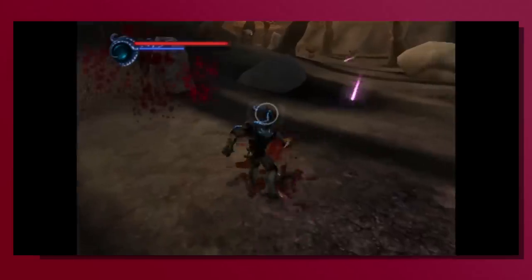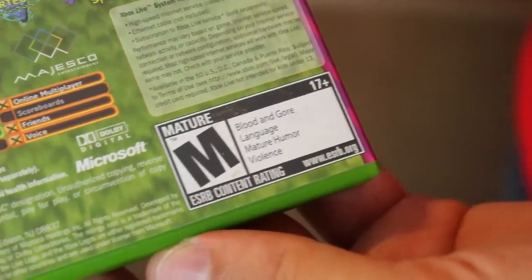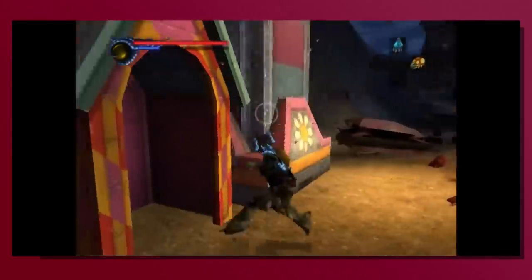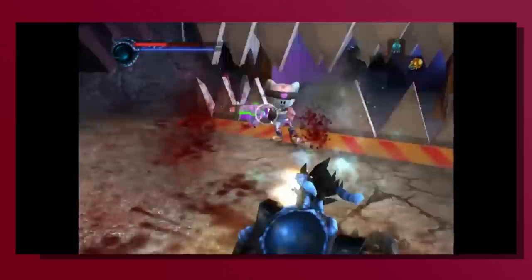Yeah, but it plays out like a third-person shooter, and it's incredibly gory and really hilarious. It's flawed. I mean, the frame rate stutters, but it is also backwards compatible on the Xbox 360. So if you want to tear apart animals that are ridiculously cute in ridiculously gory ways, Raises Hell.